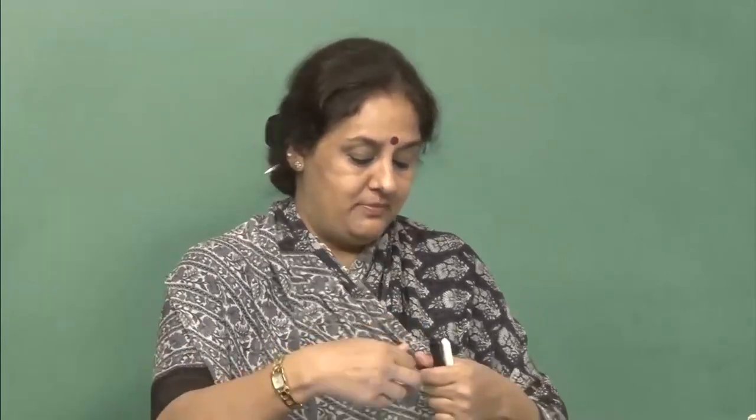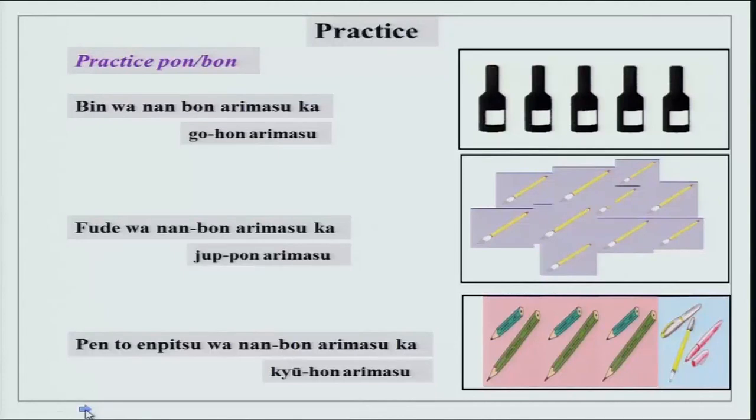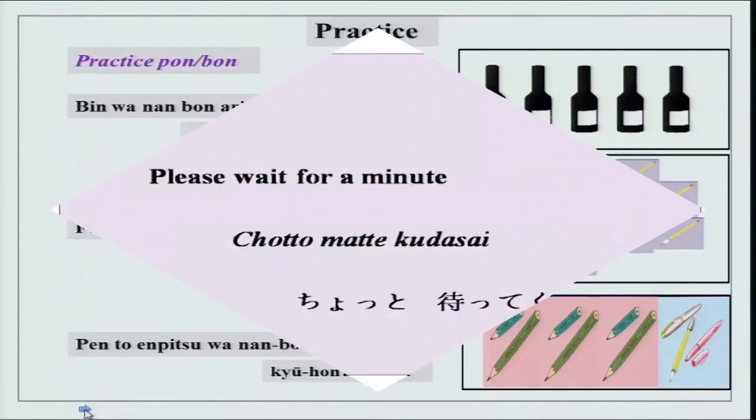So, I am sure now you can practice your pon, bon and hon easily with your partner. You can show a number of long cylindrical objects, and you can ask how many they are and answer as well. But please remember one thing, it is very essential that whenever you count or whenever you speak in Japanese, always speak loudly and practice loudly. What can be heard very clearly by you, that is most important.